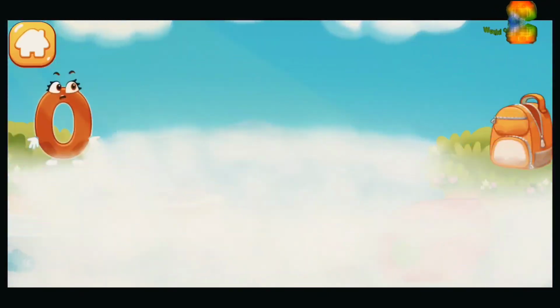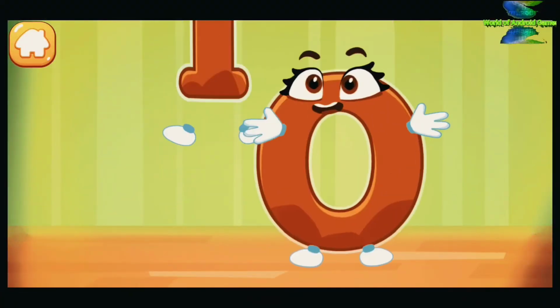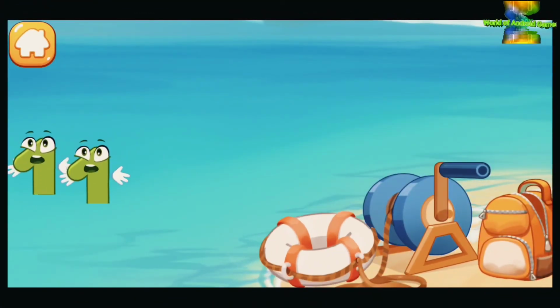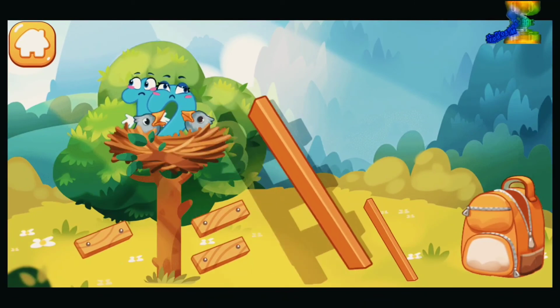Number 0 is on a different shore. Help it get to the back. Cool. Wash away the soap with water. Number 11 was swept right into the sea. Help it get out. Throw a life buoy. Collect the stairs so number 12 can get back down.